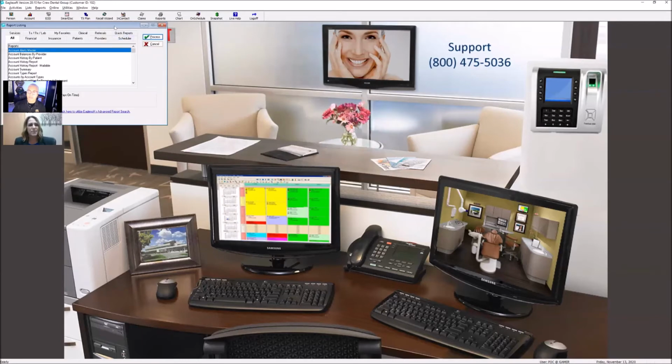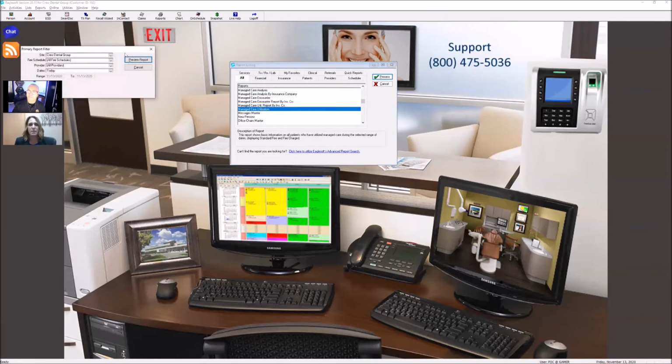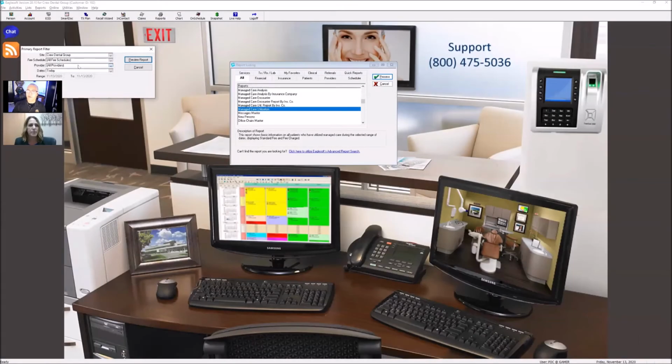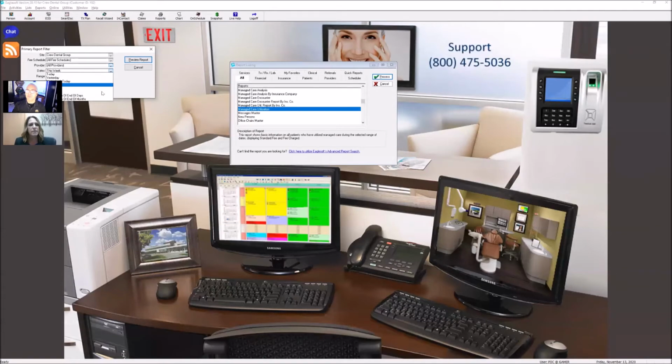Awesome. Yeah. Let's show people that. That is the managed care utilization report. Is that the one you're talking about? Yes, and it's just easy if the doctor wants to know, like, how much did I write off? How much is it costing me to be with Delta? And you can tell them easily. Oh, let me get a better date range. I just put today. Let's do this year. Let's see if that gives me some information. Nope, I only have one thing this week, but let's go further out.